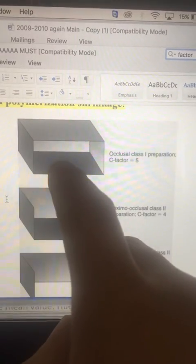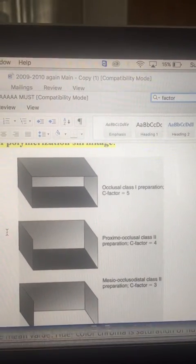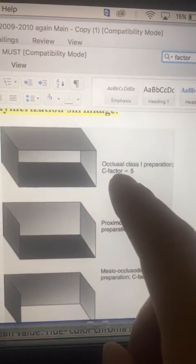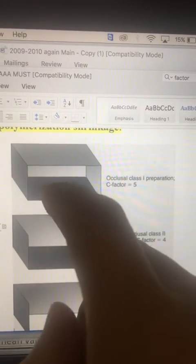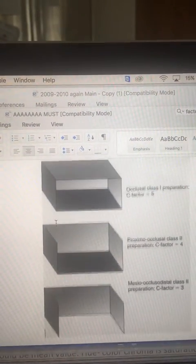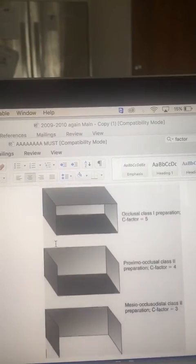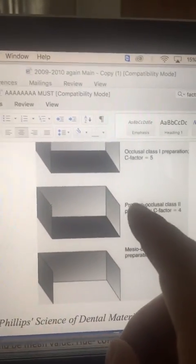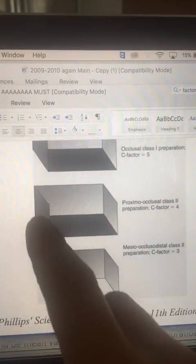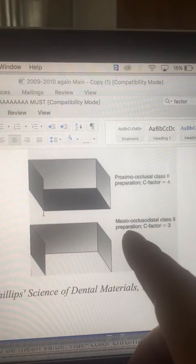So, for example, you have this occlusal class 1 preparation: 1, 2, 3, 4, 5. C factor of 5. But why? Because you have five walls that need to be polymerized. Proximal-occlusal class 2 preparation, C factor 4: 1, 2, 3, 4. Mesio-occlusal class 2 preparation.